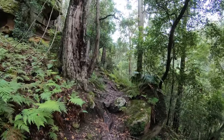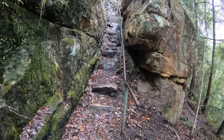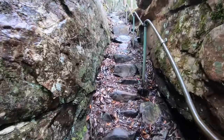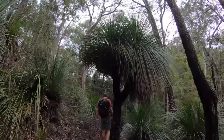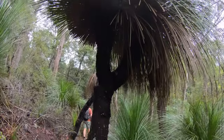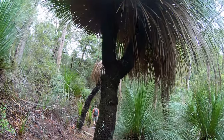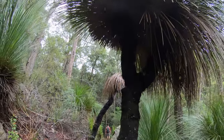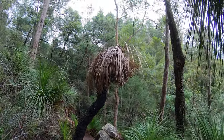Jurassic. It's a common theme lately. Wet and steep. That's awesome. I think these grow like something like 1 or 2 centimeters a year. And Nick is right on about 6 foot. So that is a huge Xanthorrhoea, like massive. Look at them. That's crazy.